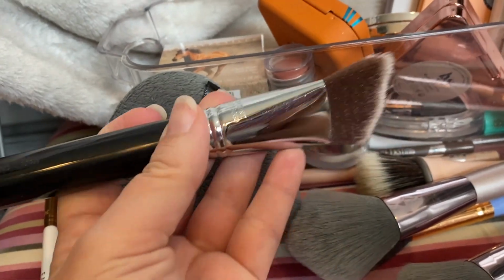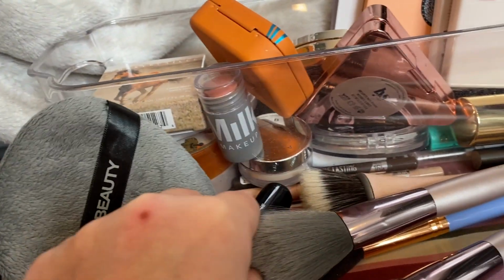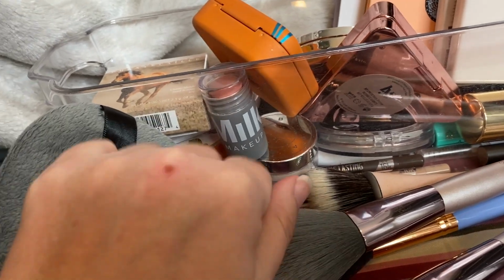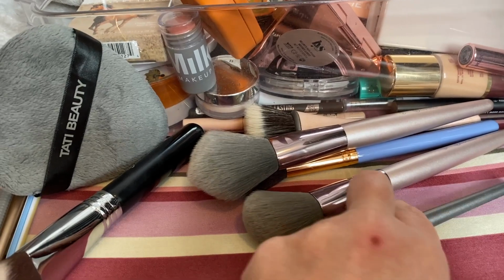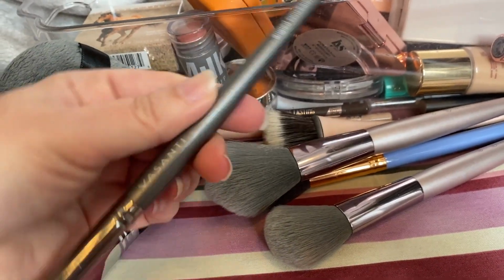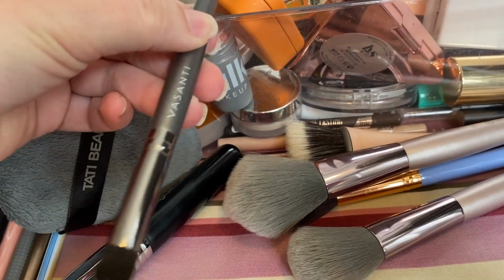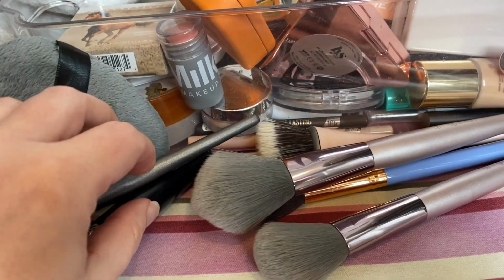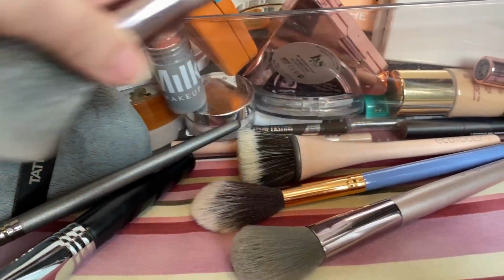I don't remember really liking this, so we're going to see how that goes, because I only like using brushes, not sponges, for foundation. I burned myself, you guys, so I've got this spot on my hand. Kind of gross, sorry. And then I've got this Vasanti concealer brush for concealer. And then for powder, I'm going to use this BH Cosmetics brush.